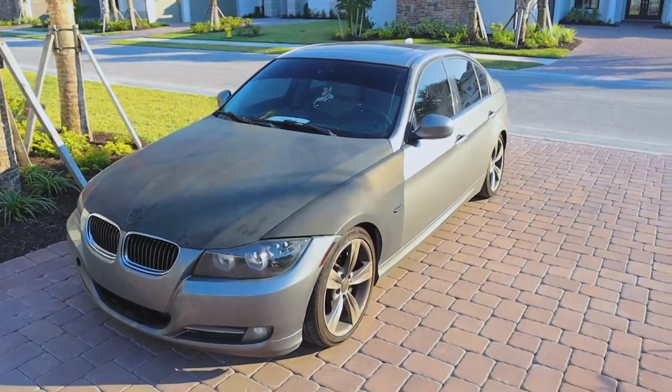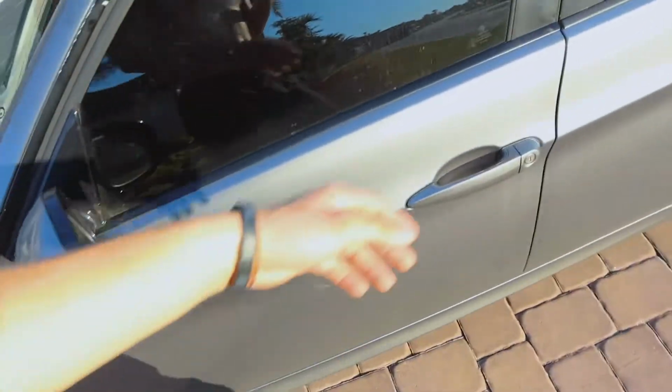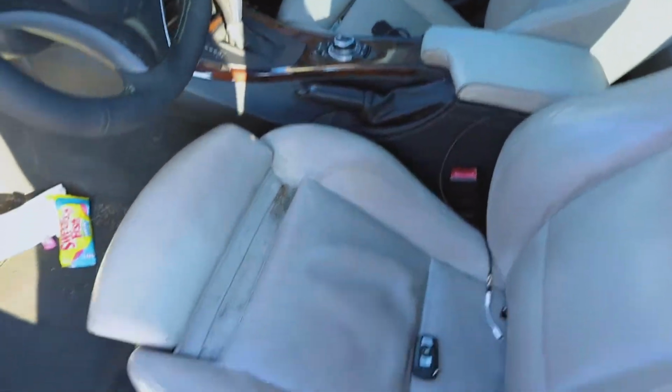I'm gonna go ahead and go through the car, wash it. Inside needs a lot of work, but it's all doable. Thing is filthy, man.